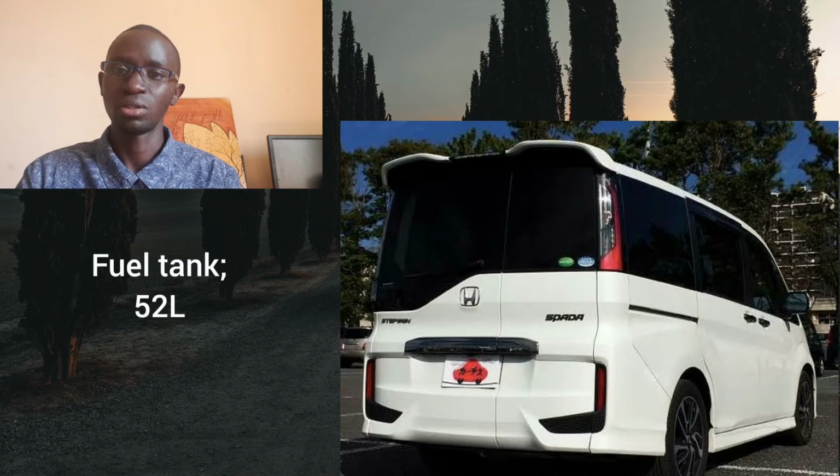Let's not talk about the service costs. Once I'm able to get the car, I will then be able to confirm the service costs. So let's skip that for now, but I reckon it will almost cost the same amount with the Voxy or Toyota Noah.